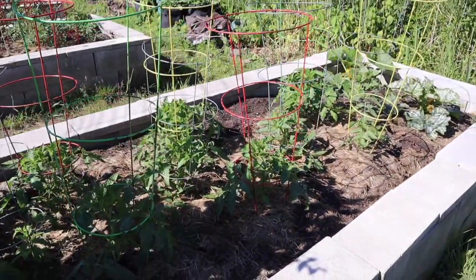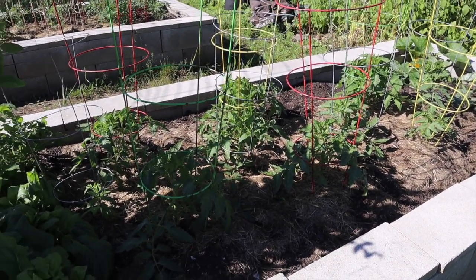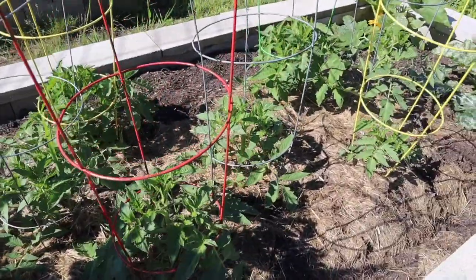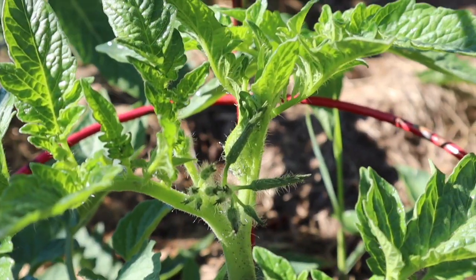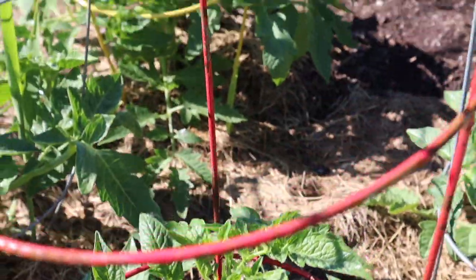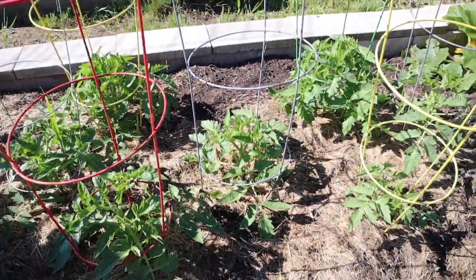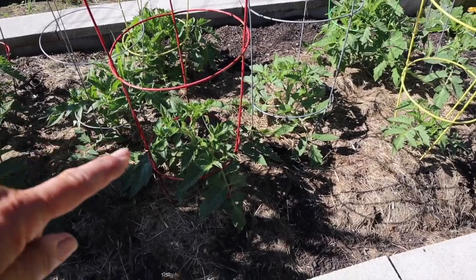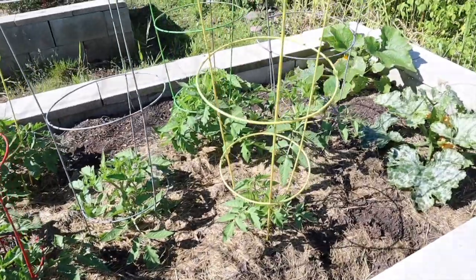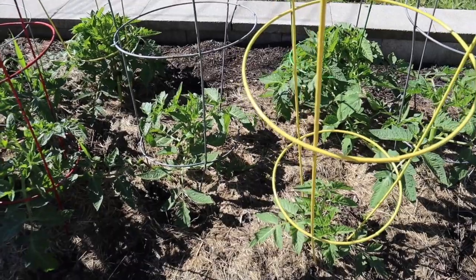Back here are my Cup of Moldova plum tomatoes. So these are the ones that I use for sauce. And I really have to say, they are looking fantastic. This one here is even setting flowers already. So far, no sign of blight, but I really should get out here and try and get most of the leaves touching the ground off the ground. So that's a chore I need to get to. But they are just thriving.